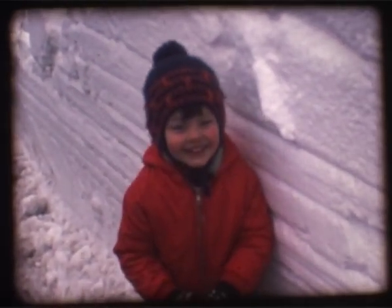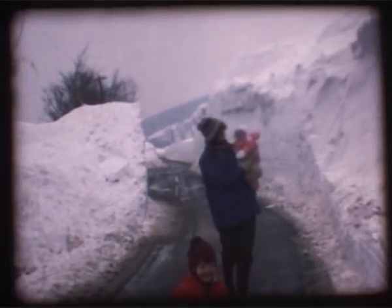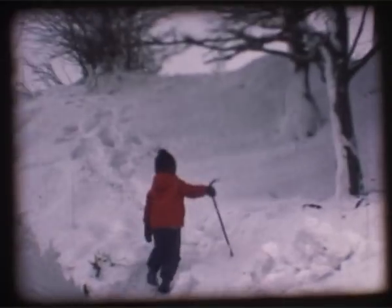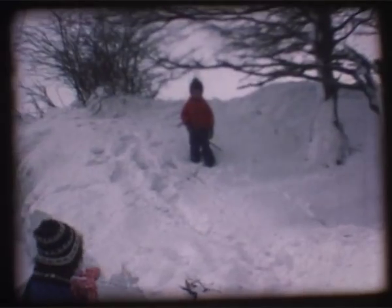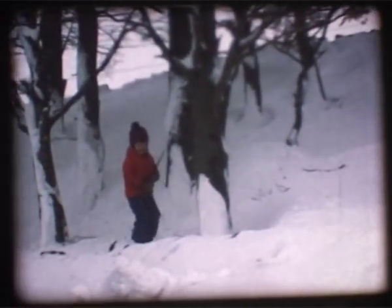Snow was settling down by then, just that the weight of the snow made it compact, and it would lose 3 or 4 feet in depth. And that's the footpath that goes up from Broadgate up through the fields. And that's my son Kevin.